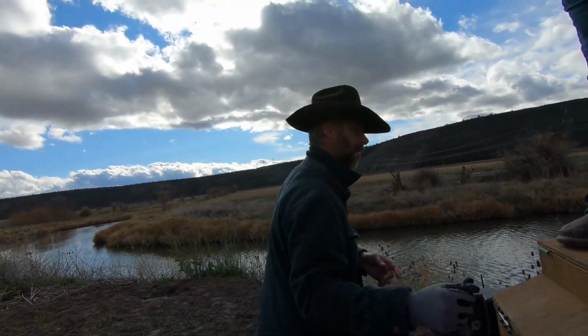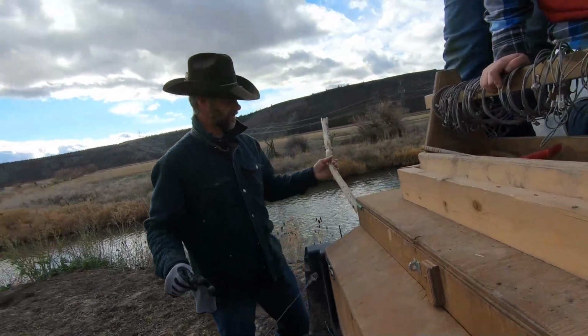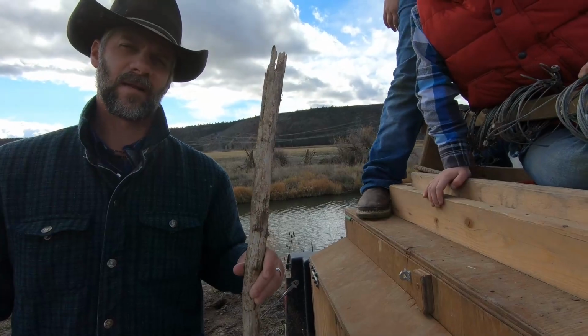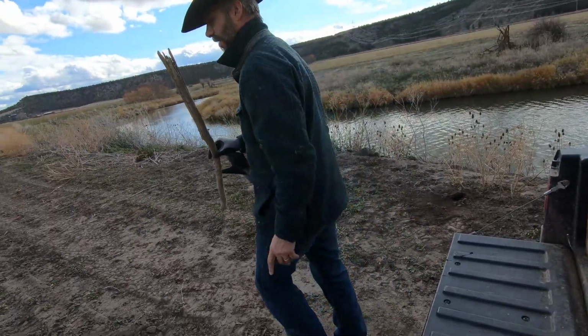Let me get right behind here. I'm going to take a look. This stick, we found this stick on the side of the road. It was not anything special. This stick is excellent eye appeal. I'm just going to walk over here and set it down. I'll give you the example of what I mean.